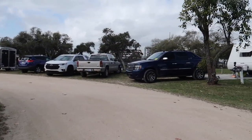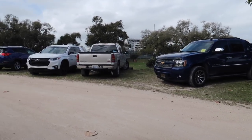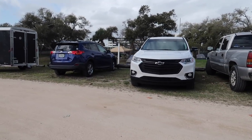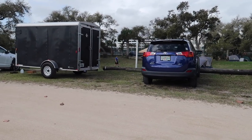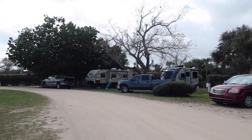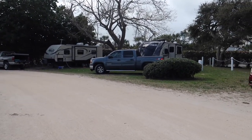Oh, so it looks like we're getting into the tent loops back here. Yep, because this is where they park. That's nice. Yeah, tent. The sign behind us is tent area. See? That's very nice. That's pretty good space between these. Yeah. I mean, they're not crowded in like some of them KOAs we've been to.